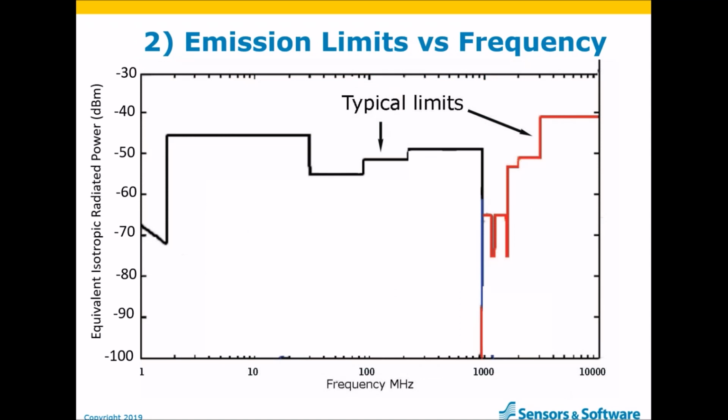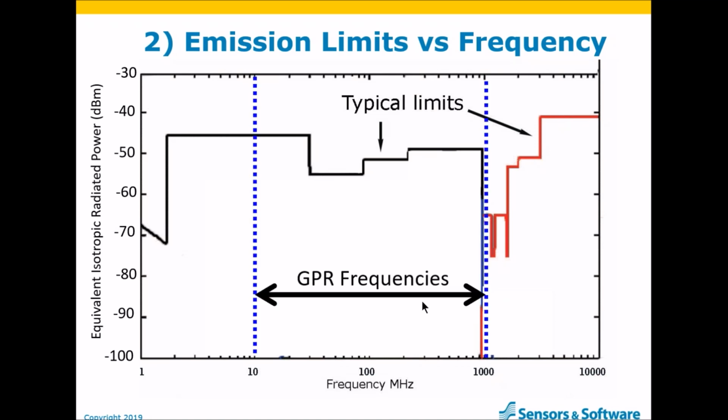Here's a plot of the power limits from 1 megahertz to 10,000 megahertz, the range that includes all GPR devices. The vertical axis is power, expressed as equivalent isotropic radiated power in dB meters. Notice that the limits differ at different frequency ranges. They're shown by this black line and then over here, this red line. These show the limits. The GPR frequency range is shown here. Basically, I'm calling 10 megahertz to 1,000 or 2,000 megahertz.